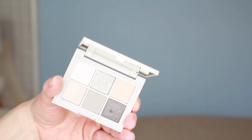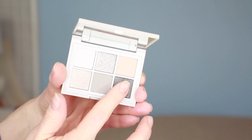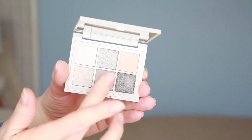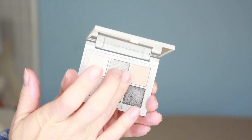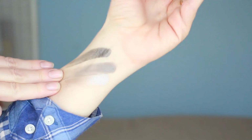So this taupe one, I really enjoy it. I'm wearing it today. It is a very silver taupe. This taupe draws very gray, very cool, very silver. So if that's for you, you will love this. But I think of taupe as kind of a mushroom, sort of, I expect a little more yellow undertone with kind of the beige.